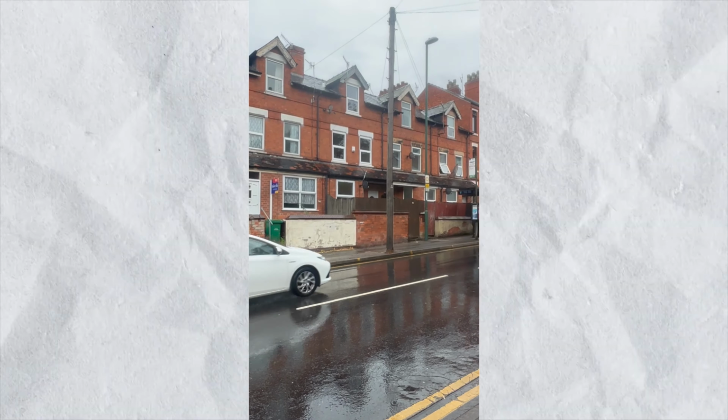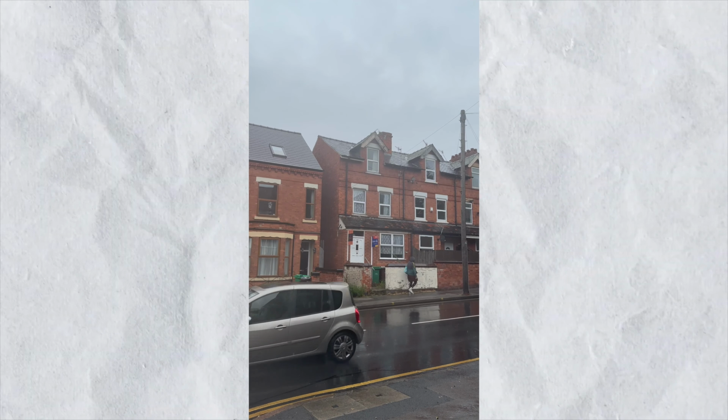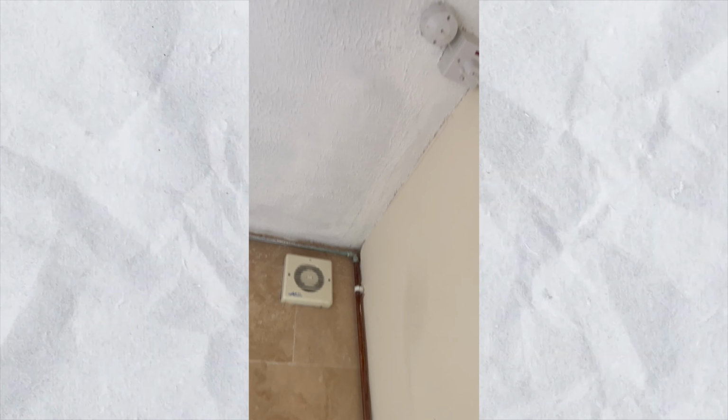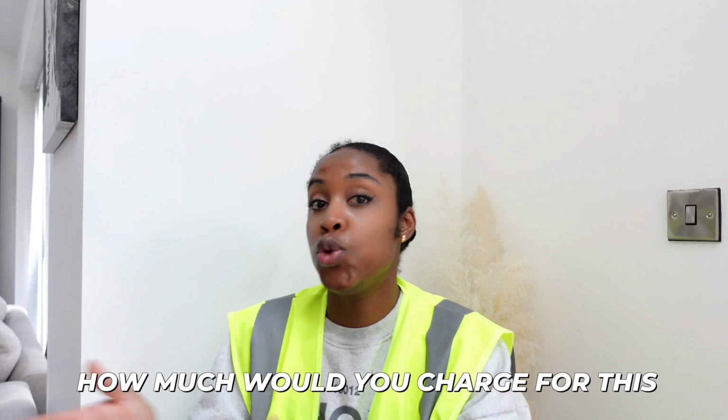And as I said, here's another footage of me stood in the property. I'm taking loads of photos, I'm taking loads of videos of the current condition of it, so that I can then go away with my team and discuss that with my builder, because he couldn't make it on that day. Roughly, what do you think? Do you think it's feasible to do what I want to do with it, or is it not? What could I do with it? Can I actually fix it up? And if so, how much would you charge for this?